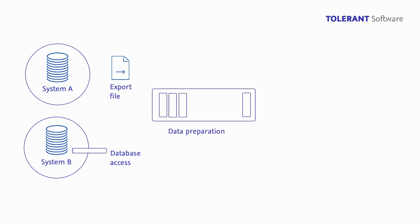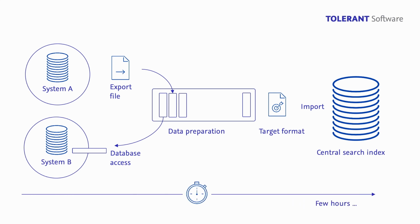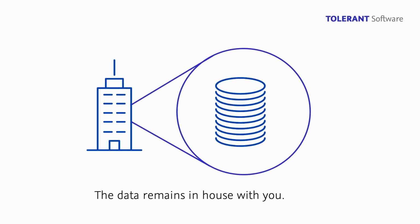Afterwards, the data is compiled and put into a uniform format. The index is then fueled with this consolidated data. As a rule, it is sufficient to update the index weekly. The outlined overall process should be completed within a few hours. It can run automatically in the background outside business hours. The data remains in-house with you. Your security requirements can thus be met.